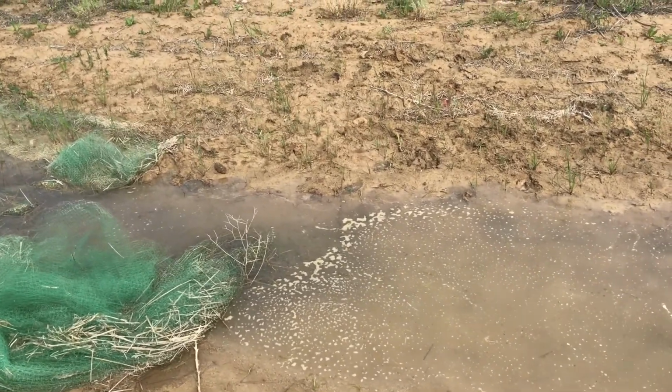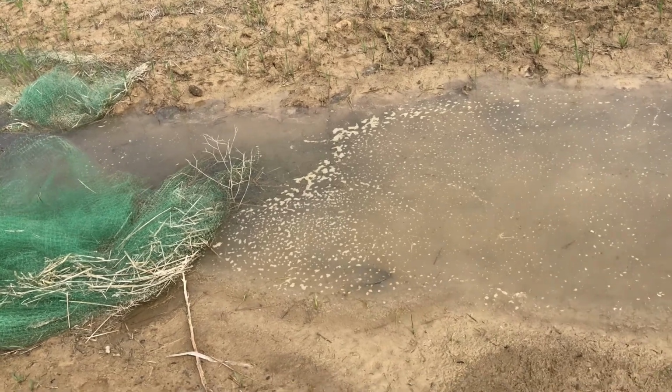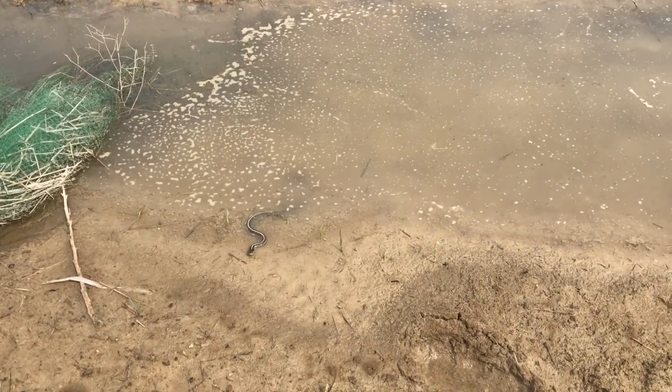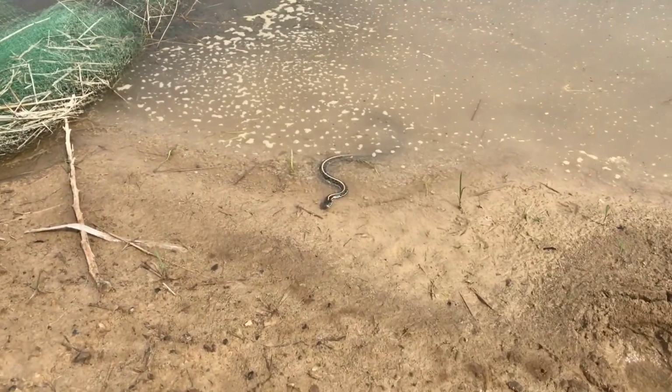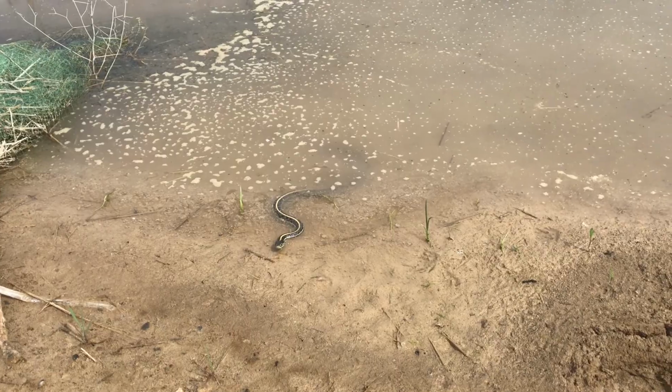That netting is bad though. It's been a construction area here recently, so hopefully snake is all right, but looks like it's making some meals of the tadpoles. We'll get some videos from here and let it continue to hunt.